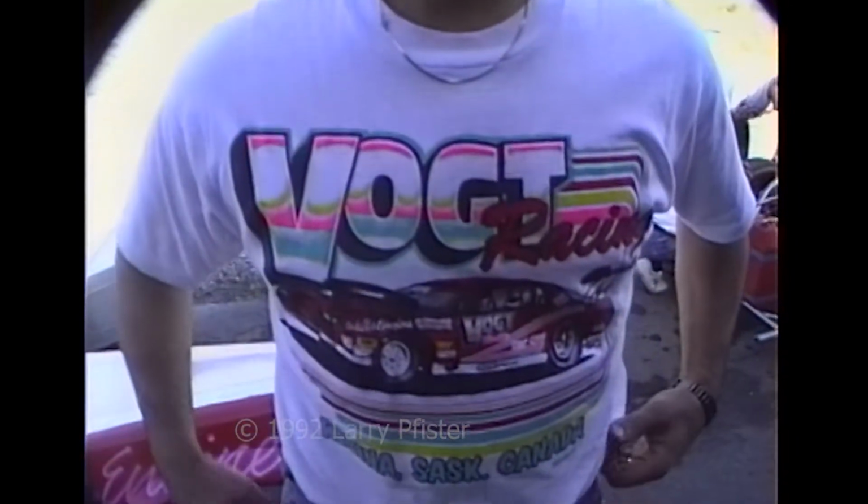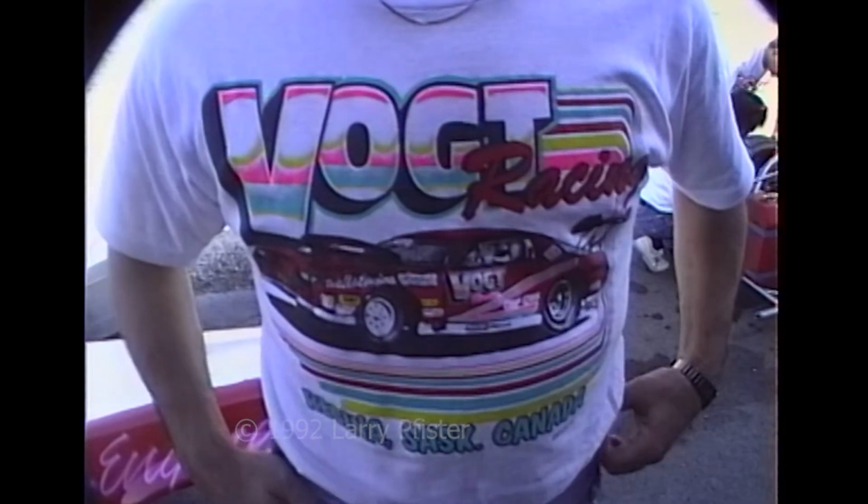Well, we look forward to seeing this car run today, and if you let us get a close look there, you guys got to have one of the best looking t-shirts we've seen. Thanks, Dan. Good luck. Okay, thank you.